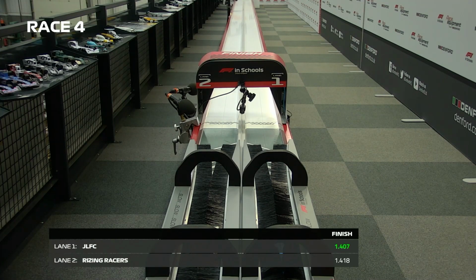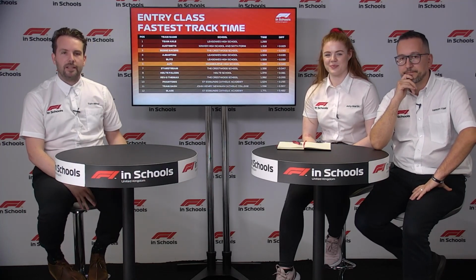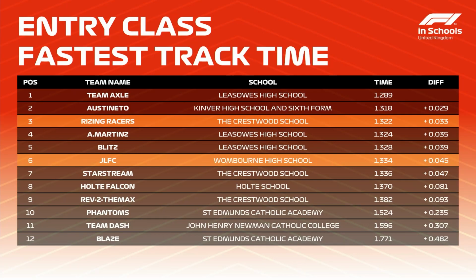And JLFC take that one with a 1.407, with the Rising Racers 1.418. I think I jinxed it there, didn't I? Both teams posting a slower time than normal there, but let's see how that's affected the leaderboard. So we can see there that the Rising Racers have got in position 3 with a 1.322, and JLFC have come in position 6 with a 1.334. So well done to both teams.